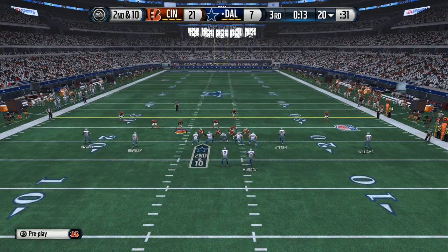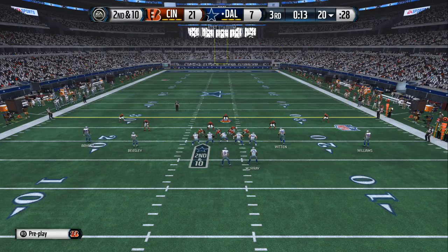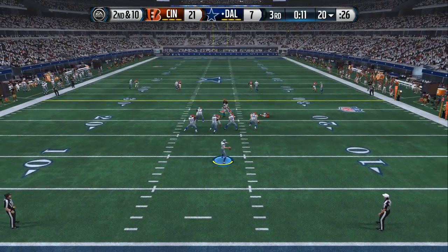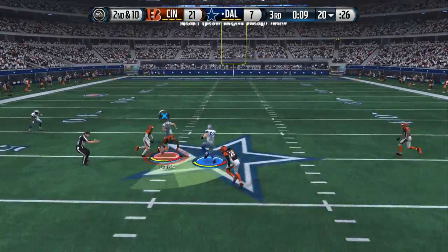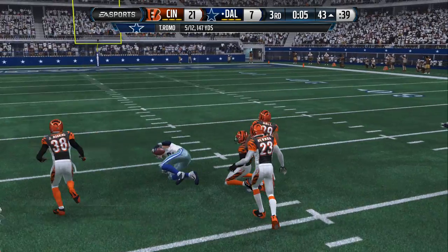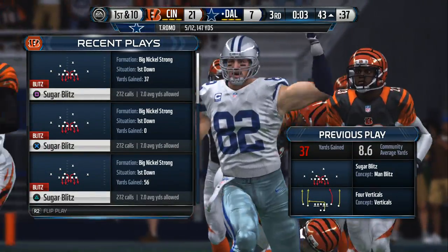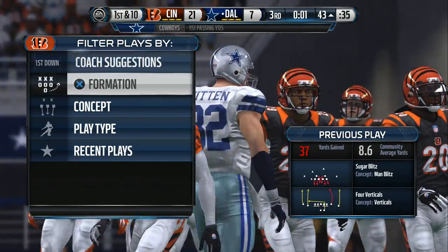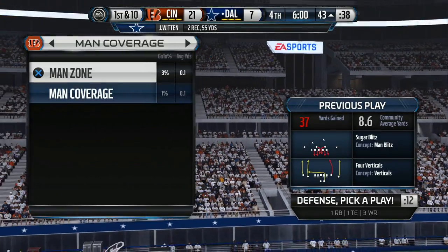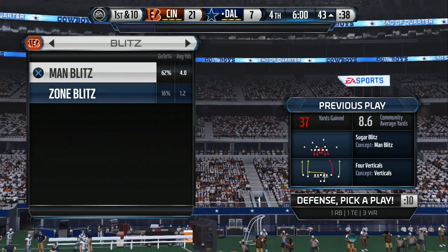On this passing down, the defense comes out in the nickel. Romo stepping back into the shotgun. He'll throw it over the middle. Jason Witten with the grab. Nice tackle. Well, if your team is behind, what do you do? Just come out there and get a first down. That's a nice job by the offense. The Cowboys are coming off a big play to end the third, and now they'll try to keep up the momentum as we begin the fourth quarter.